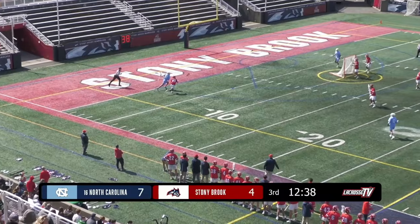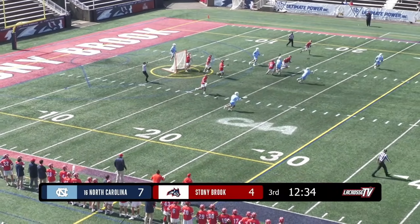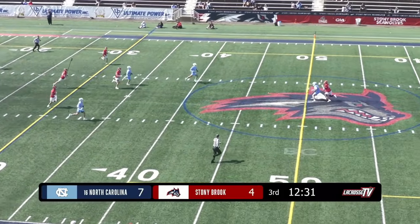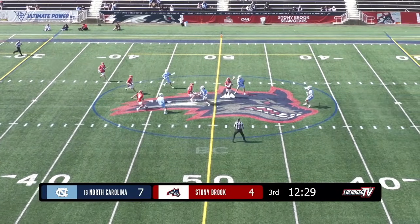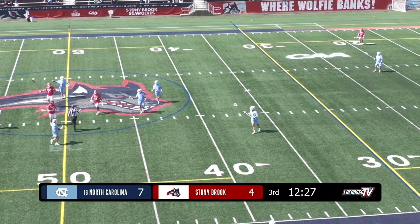But yeah, you'd love to get those possessions back to back without having to worry about any turnovers and getting the ball back. Good save that time to deflect the ball away, but North Carolina are able to fight and win the ground ball again.